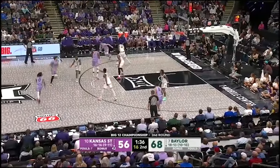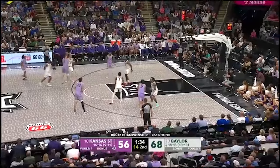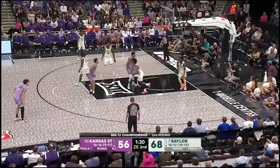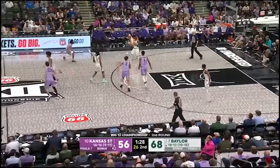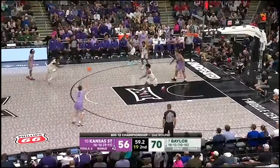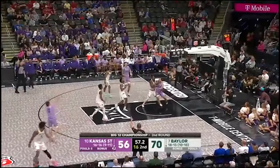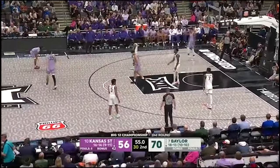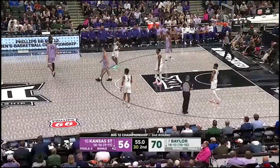Miss to the front end of the 1-and-1, and K-State launching a 3. And the miss from Brendan Hassan. And Baylor pulls it down inside 90 seconds. Corner, short on the 3. Gasson saves it again. Brendan Hassan launching. Had a good look. The rebound, VJ Edgecombe. And we have a whistle with 55-6.